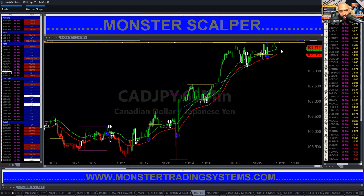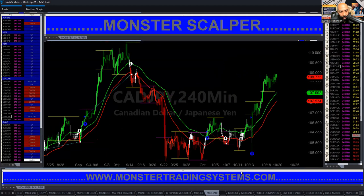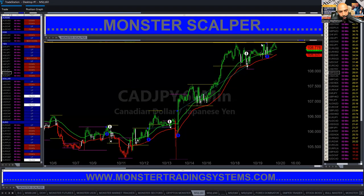This is pretty cool. Any questions on what Charity is doing here? And you're still in this one, Charity, right? CAD yen? Yeah, I'm still in on that one. Okay, so watch it for a break. We got resistance right here, green candle here. So good job using the 240 as your trend and then managing your trades here.